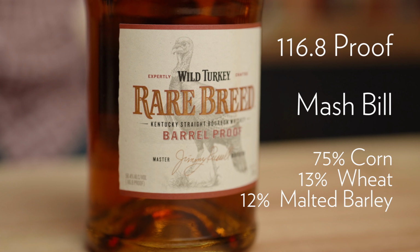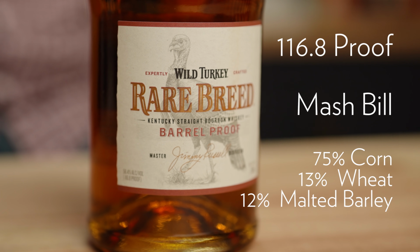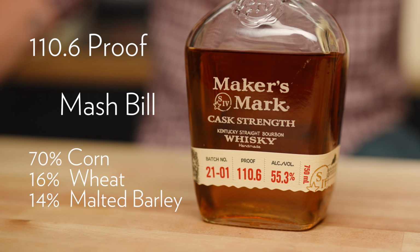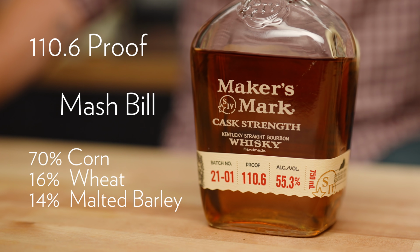So starting with my favorite bourbon of this batch, Wild Turkey Rare Breed is bottled at 116.8 proof. It has a mash bill of 75% corn, 13% rye, and 12% malted barley. It was first released in 1991 and is one of the longest running barrel strength bourbons on the market. And although it has no age statement, it is a blend of 6, 8, and 12-year bourbons. Fan-freaking-tastic.